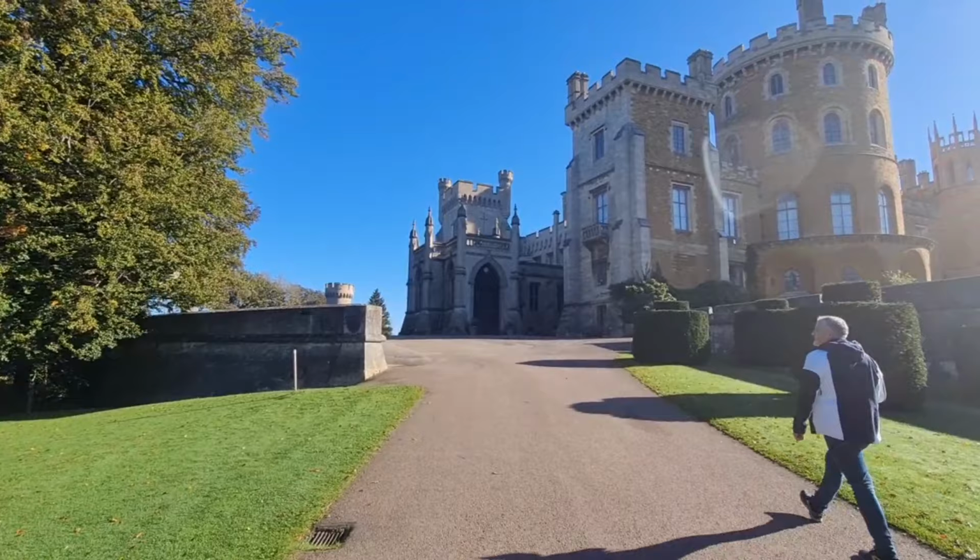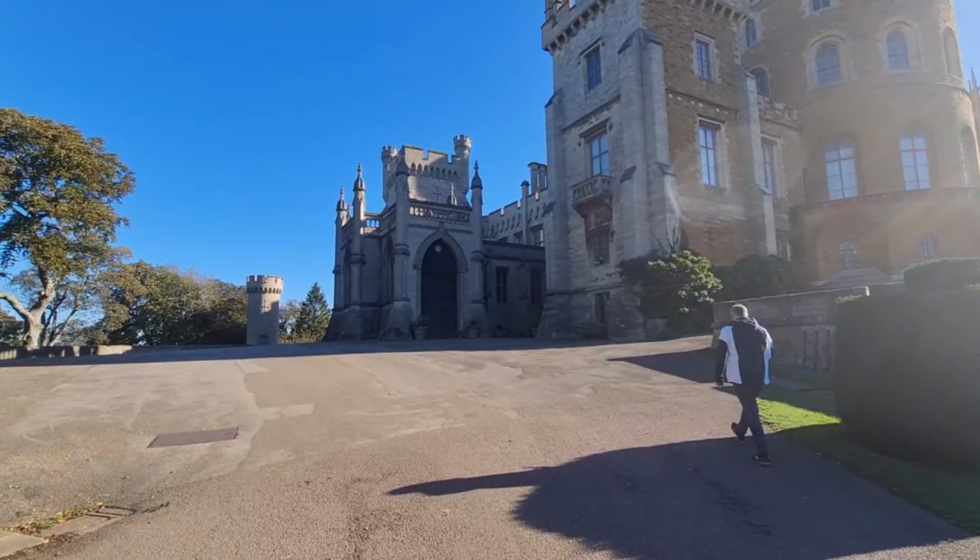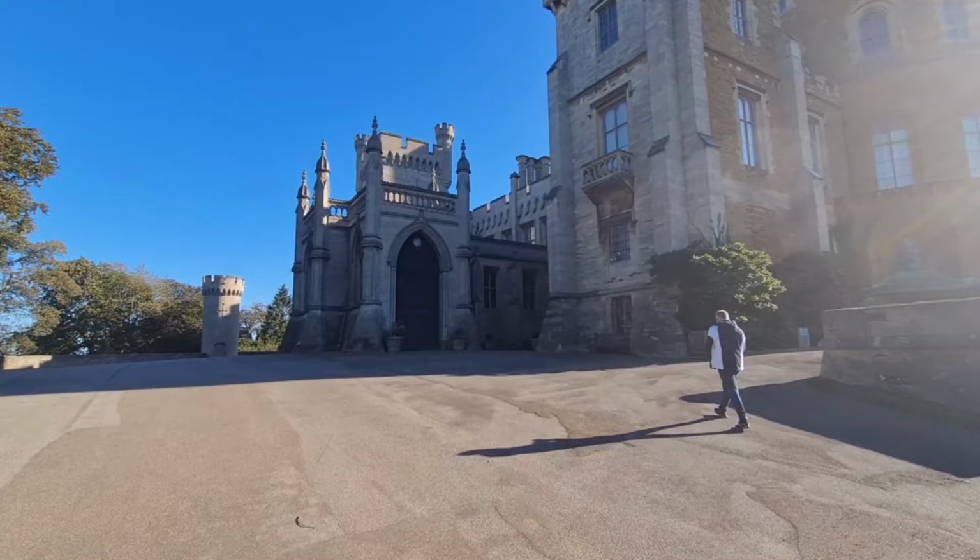Well, it's an absolutely beautiful morning to come here. Last time I came was about 30 years ago. And not really changed, I have to say, on the outside, and I'm sure probably not changed much on the inside.